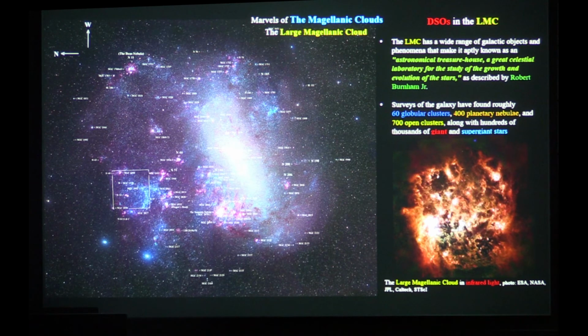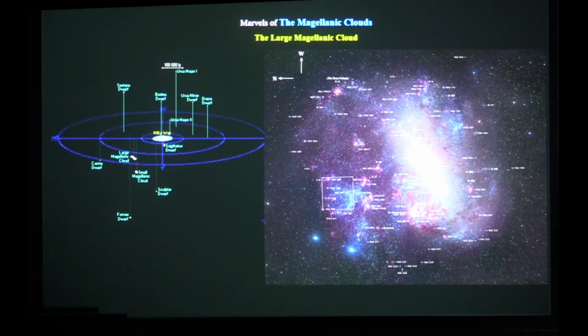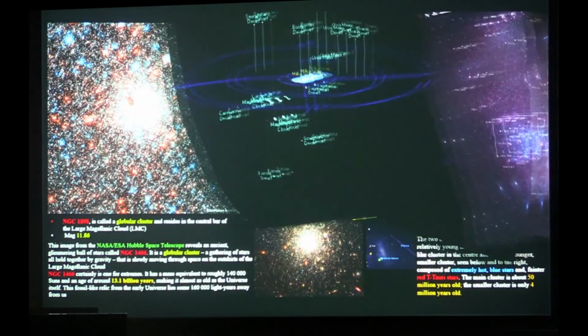The LMC has a wide range of galactic objects and phenomena that make it aptly known as, quote, by Robert Burnham, remember Burnham's Celestial Handbook? Beautiful, our Bible. Well, it was back in the 60s and you can still buy it, I think. "An astronomical treasure house, a great celestial laboratory for the study of the growth and evolution of stars." Anyway, that's just repeating what I said earlier about the number of clusters. And this is a lovely map. It's in Wikipedia. You can blow it up to quite a size. You can't read those, they're much too small here, of course. There's another map of the local group, so I'll leave that and move on.